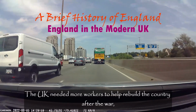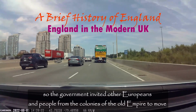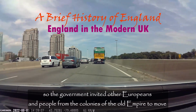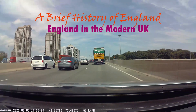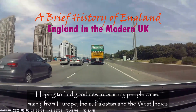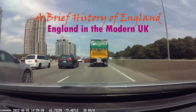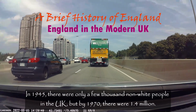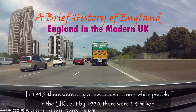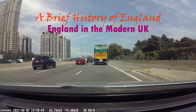The UK needed more workers to help rebuild the country after the war. So the government invited other Europeans and people from the colonies of the old empire to move there. Hoping to find good new jobs, many people came, mainly from Europe, India, Pakistan, and the West Indies. In 1945, there were only a few thousand non-white people in the UK, but by 1970, there were 1.4 million.